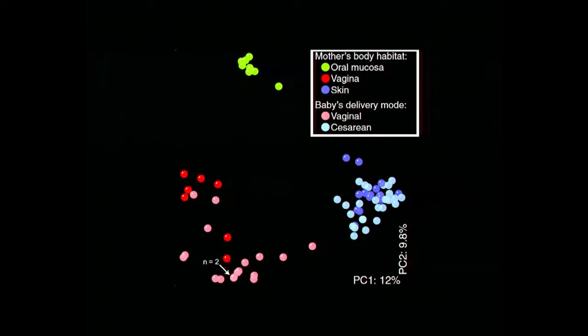Whereas over here in light blue, we have samples from all over the bodies of babies who were delivered by C-section. And in dark blue, we have the skin of the mothers. And so we think these profound differences in the initial microbiome might be involved in some of the differences in health on average between C-section and vaginally delivered babies. Where if you're delivered by C-section, there's higher rates of asthma, of allergies, of atopic disease, and some studies have even reported a twofold increase in the relative risk of autism.